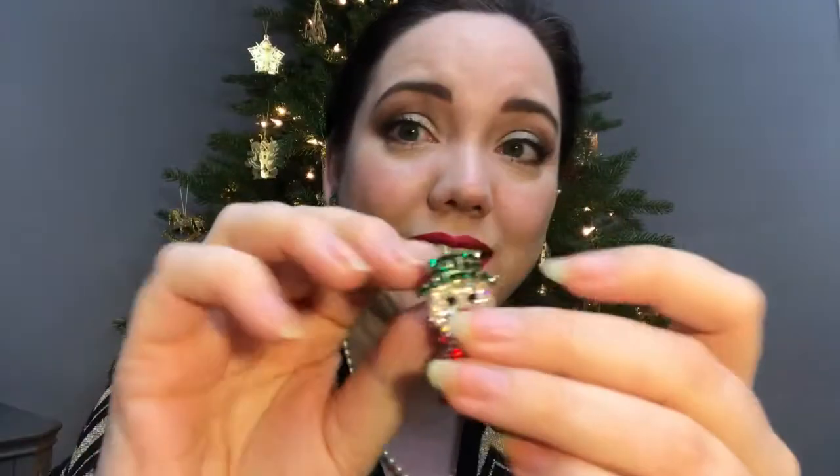Then there is a little pin snowman. And speaking of snowmen, there is another snowman. And another dog. So, this is a cute little face. This little hat. That's the back. And this one is not signed.